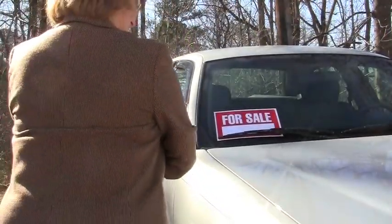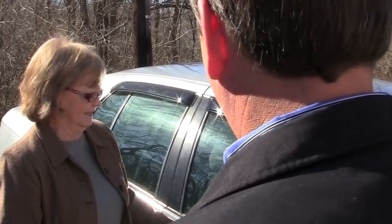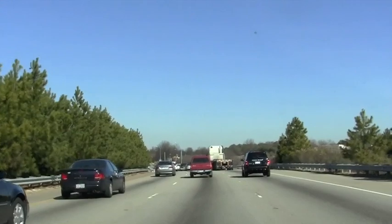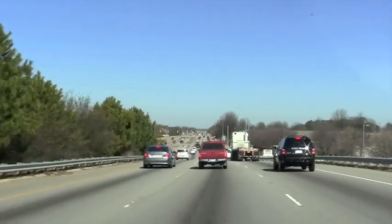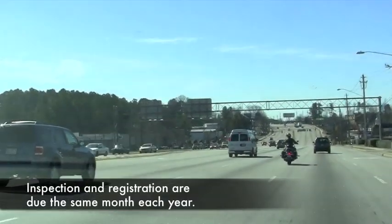If you are purchasing a used vehicle from an individual, it must have received a passing inspection within the previous 12 months. Remember, your vehicle's inspection and registration renewal is due the same month each year. And that just happens to be the same month as the sticker posted on your license tag.